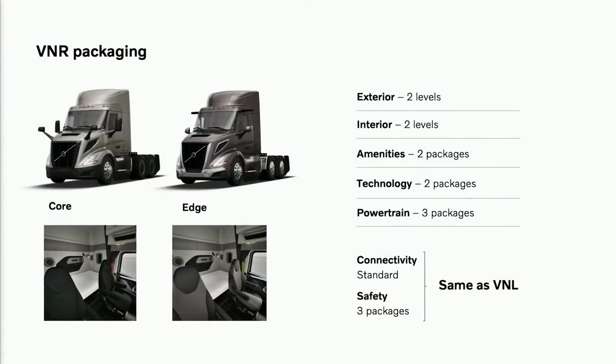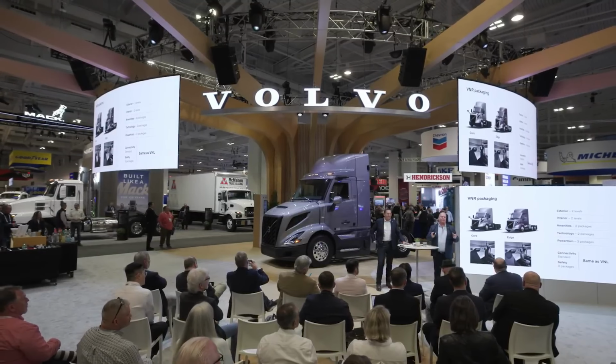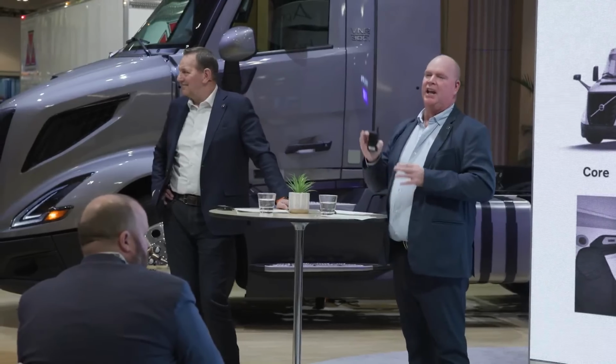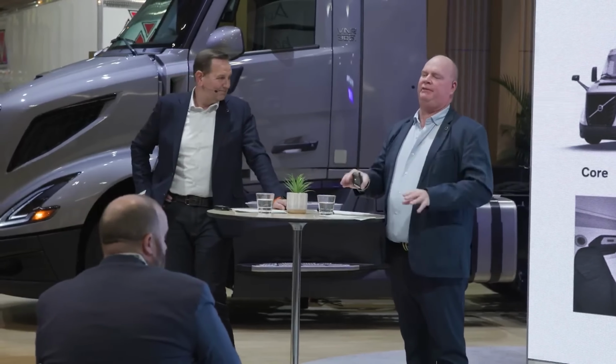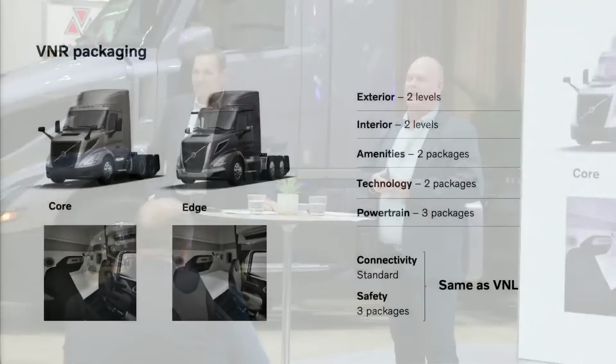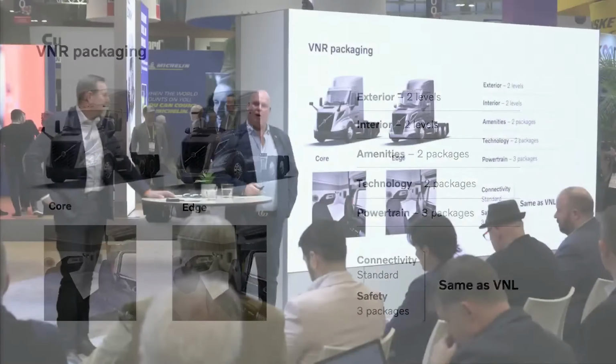2 levels of interior, and we have 2 amenity packages, 2 technology packages, 3 powertrain packages, and I talked a little bit about it. For those of you who are here at TMC in Nashville, please take the time to talk to our product experts afterwards. They can tell you everything about all these different packages. We also have the same connectivity and safety packages as we have for the VNL. So very exciting to take these another step forward and optimize them for the new VNR.